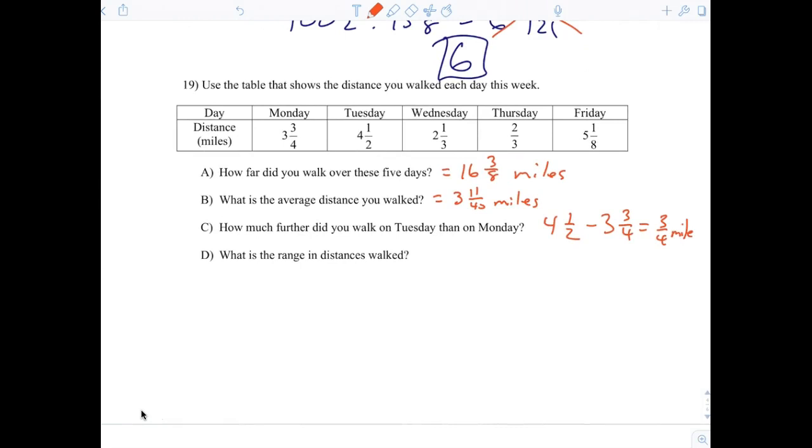Ooh, a tricky one. Who remembers what range was? The highest minus the lowest. Very good. So tell me what you did. What numbers are we going to be using? I did 5 and 1/8 minus 2/3. Very nice work. 5 and 1/8 minus 2/3.